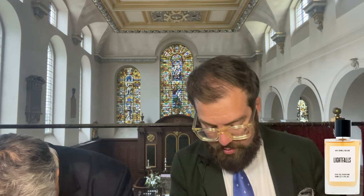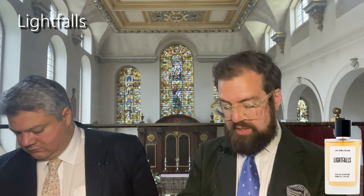Should we have a quick, let's try the other one. Let me just jot down what that was. So that was Beton Brut. So we're sticking with the perfumer whose name we can't pronounce, sorry, Serge de Oliveira. This is Lightfalls. It's also 130 euros for 50 ml EDP.